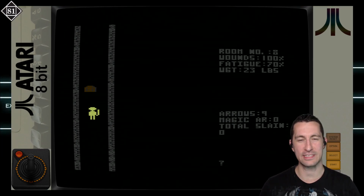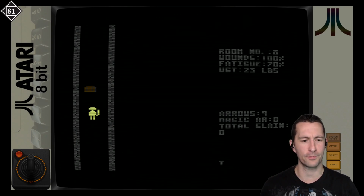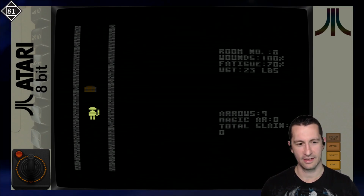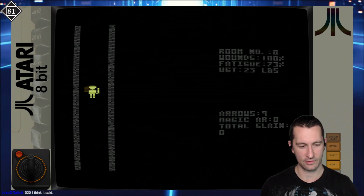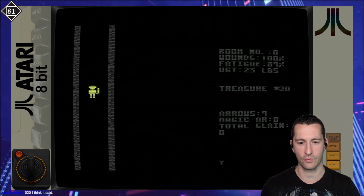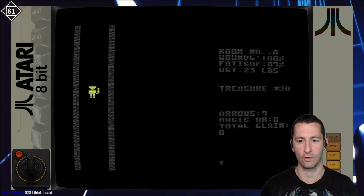I cannot use the joystick. That blows my mind. We're on an Atari computer. We played so many games with the Atari joystick. All right, so walking forward, we're meandering forward, I guess. All right, let's try G, grab that. What did I get? Treasure. Okay, it tells us. Got 20 gold, nice.